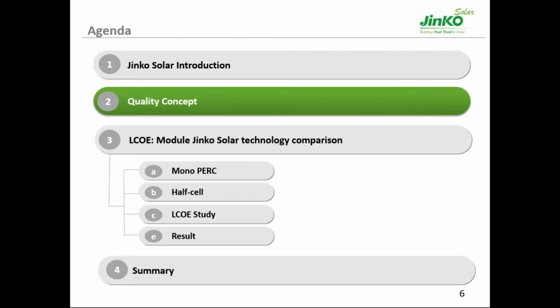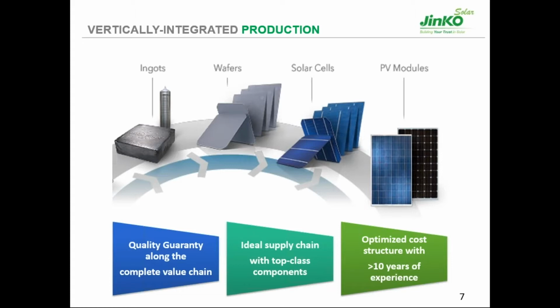Quality concept. At Jinko, we have a vertically integrated production, so we start with the ingots and we control every process, every line, until the end, the PV modules. So we can guarantee the quality along the complete value chain, and it's an optimized cost structure with more than 10 years of experience.